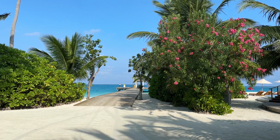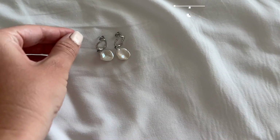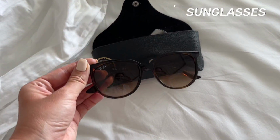No capsule wardrobe is complete without accessories, and this is what helps us elevate the outfits and add a touch of personality. I personally love these gorgeous pearl earrings that are perfect for a Maldivian escape. Of course, don't forget about a pair of sunglasses, a hat and a beach bag.